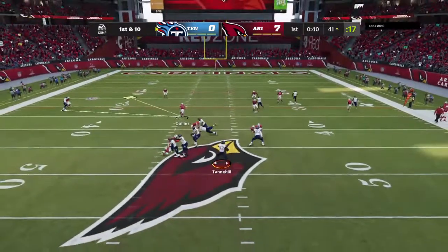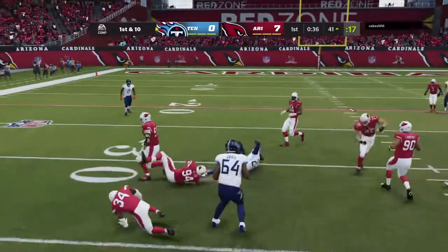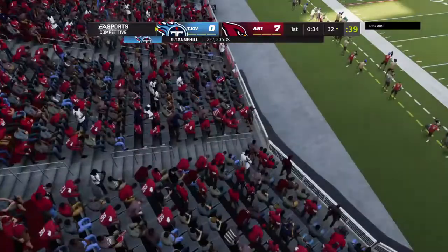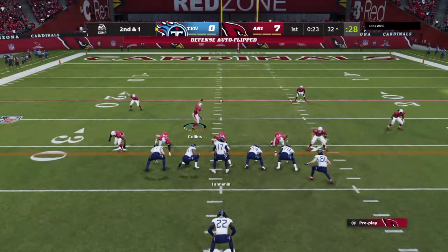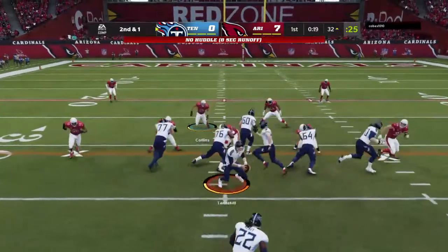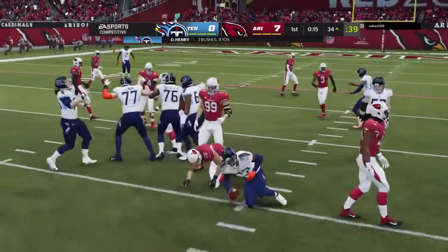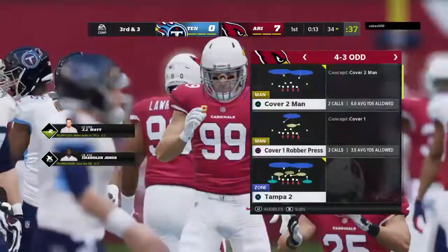Back to throw, Tannehill. They set up the screen for Henry. And he's going to get a solid gain of 9 before being brought down. Second and right at a yard. On second down, it's Henry. And he will lose yardage back to the 34-yard line.